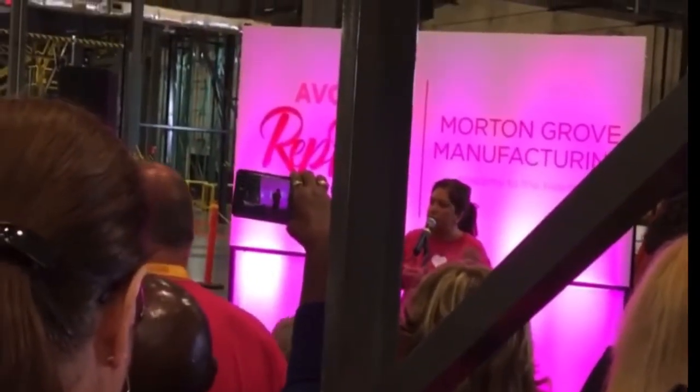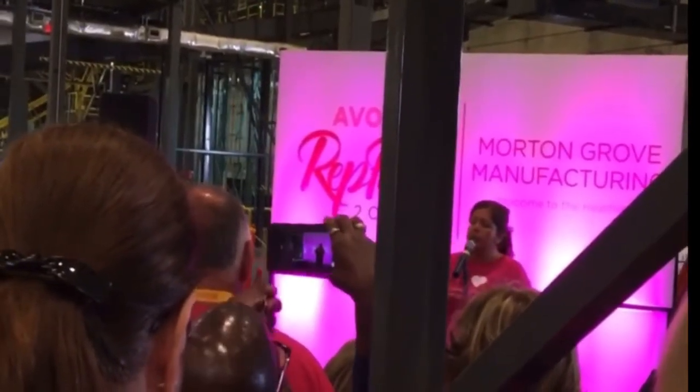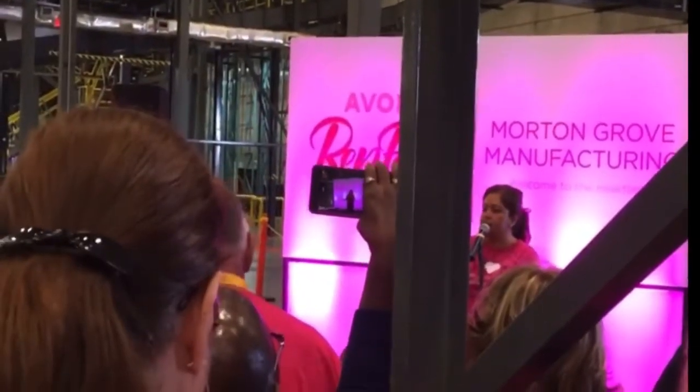Morton Grove has about 190 employees, and we use about 30% temporary labor. We use that labor to make some of the gift sets. So if you buy a Mother's Day gift set, a Valentine's gift set, any of these cool gift sets that we're selling, we're making them there in Morton Grove.